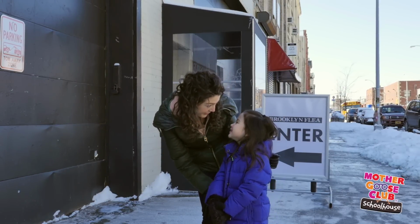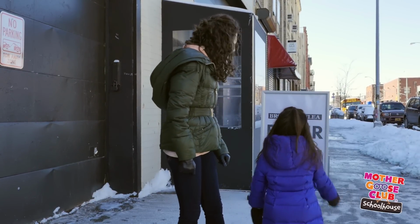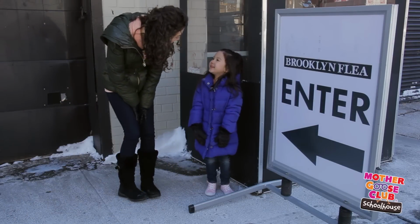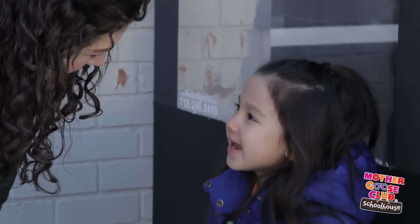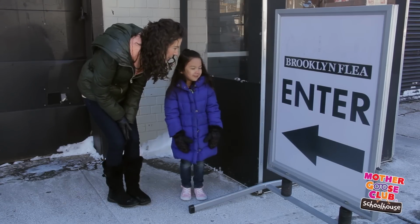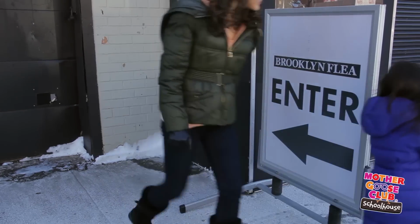All right, Kira, let's hunt for letters. Look, there's letters on that sign. Oh, yeah. What letters do you see? E, an N, and T. Awesome. Do you know what word that is? Let's sound it out together. Enter. Enter. Awesome.